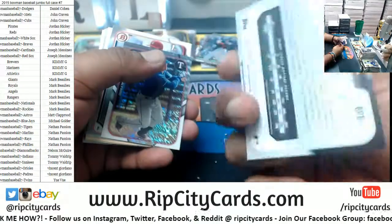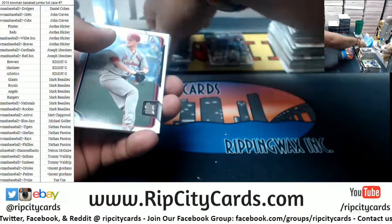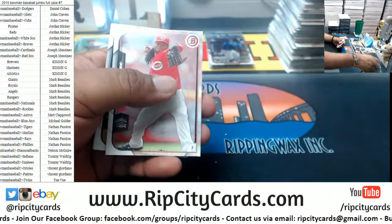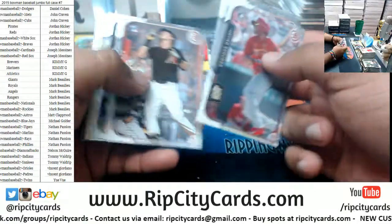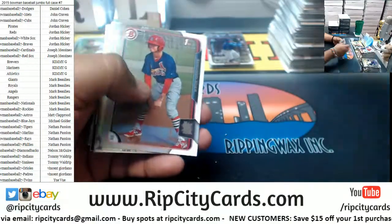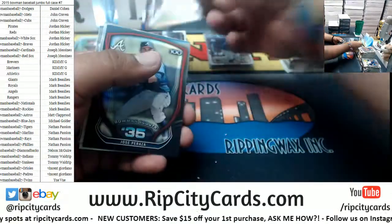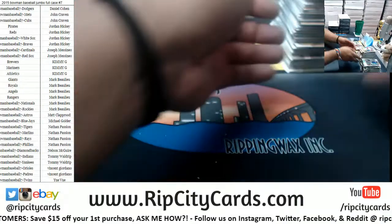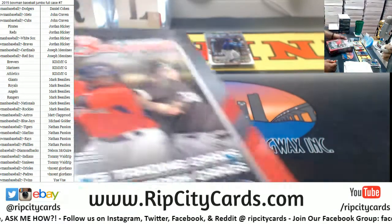All right, we have Tim Anderson, White Sox, cracked ice. Jorge Alfaro, Rangers mini. Purple coming up. Ruzny Castillo for the Red Sox. That's the 250. All right. Let's move the paper over. Keep it rolling. Box three right here.